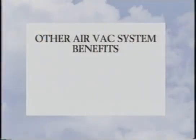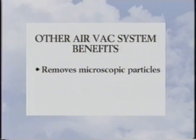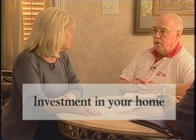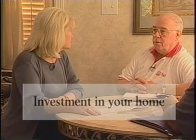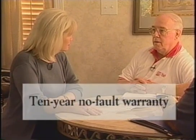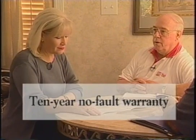A couple of other highly important things to mention are that the AirVac system removes microscopic particles like pollen, bacteria, and pet dander, and it doesn't breathe them back into the air like an upright vac. And it's quiet to operate because the motor is placed away from the house, typically in the garage. You're also making a good investment in your home. Should you ever decide to sell this house, you've added a great asset, and future potential buyers will look at that as something they'd like to have, so it may help the resale of your home very quickly. And we have a great exclusive no-fault warranty policy with the system also. I know you're going to feel comfortable with having that available to you.